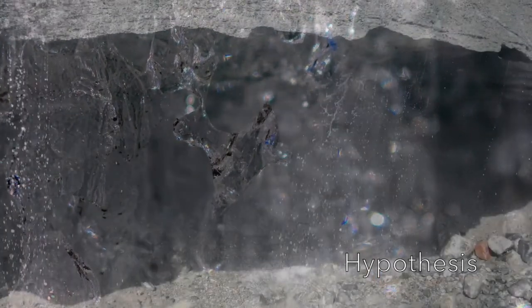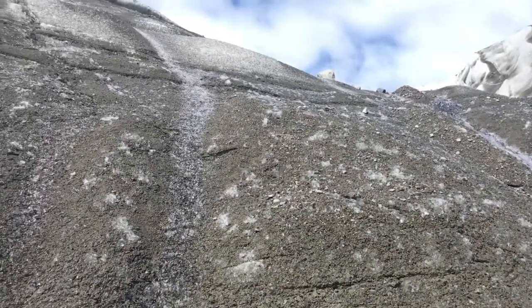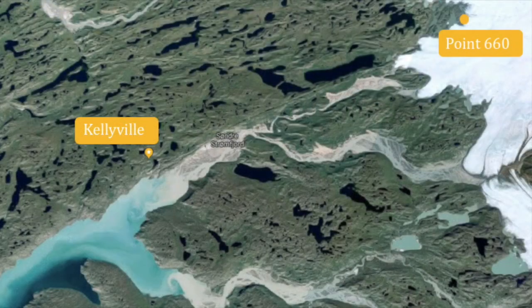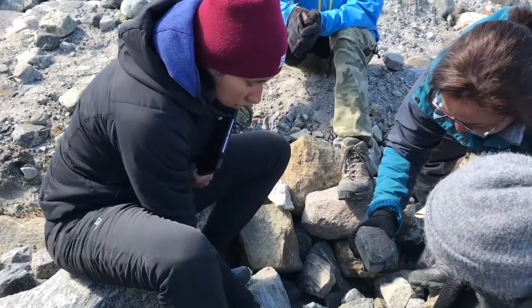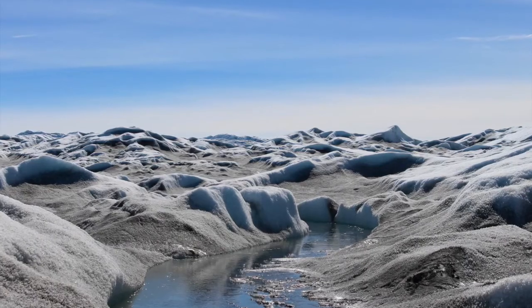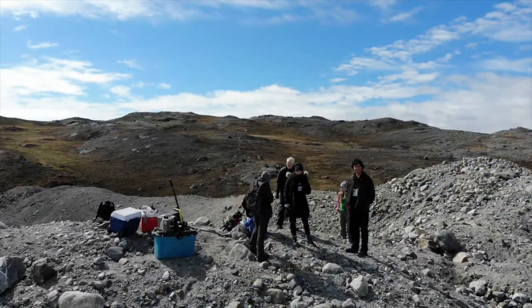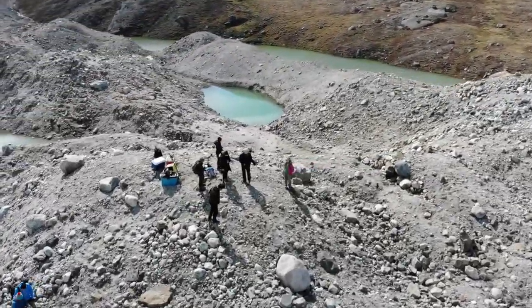We think that our method can help future investigations to find out what minerals are hidden underneath the Greenlandic ice sheet. We also think that the content of the moraines at Kellyville and Point 660 originates from different locations underneath the Greenlandic ice sheet and hence contains different rocks and minerals, showing what minerals are hidden where underneath the ice sheet. To conduct this research, we went to the moraines at Kellyville and Point 660.